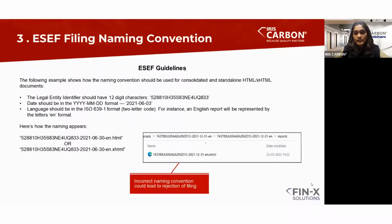So if you take the example in this given slide, the naming convention of a particular file should start with the LEI number, which is nothing but the legal entity identifier, followed by the financial year for which the ESEF report is prepared, and it should be followed by the language code for the language in which the annual report is prepared. So taking all these things into consideration, the naming convention should be LEI number, followed by the date, followed by the language code of that particular report. If anybody is not conforming to this required scenario, then the filing will get rejected when they do the submission at the regulatory level. So this is very, very important to look for in the ESEF creation part.